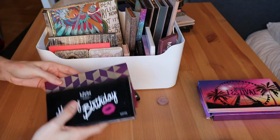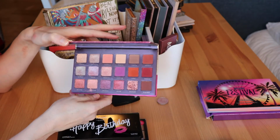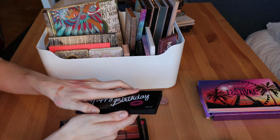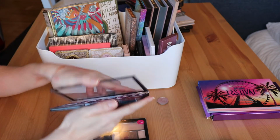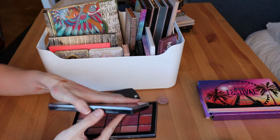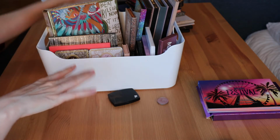Okay, let's pull these here. This is the Athena palette, not my favorite palette, but I don't see myself really reaching for it a ton next year, so I'm going to go ahead and send that home, as well as the Happy Birthday palette, the Reloaded Neutrals 2 palette from Makeup Revolution, and this guy here, I don't really, again, see myself reaching for it when I have these shades in other palettes. So those can go home.